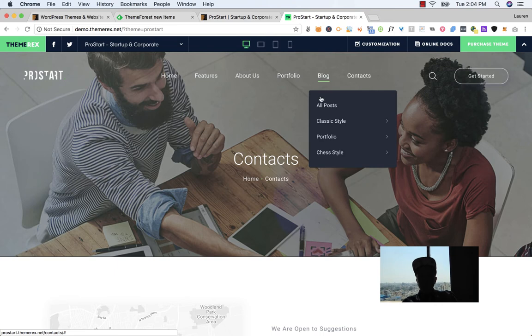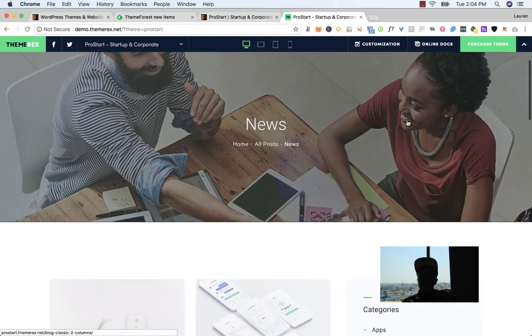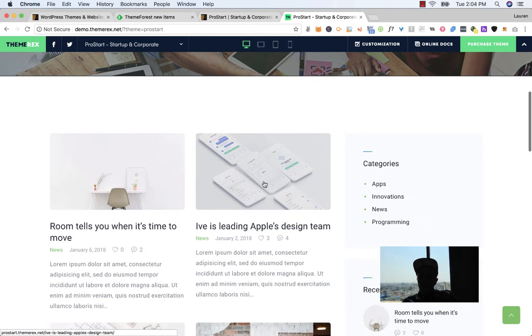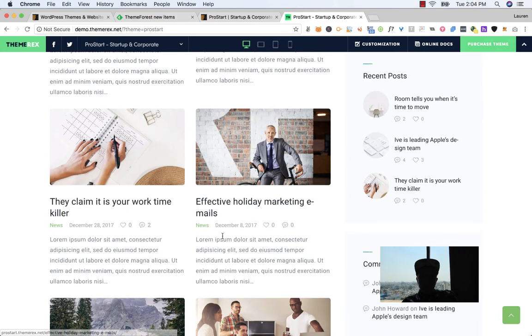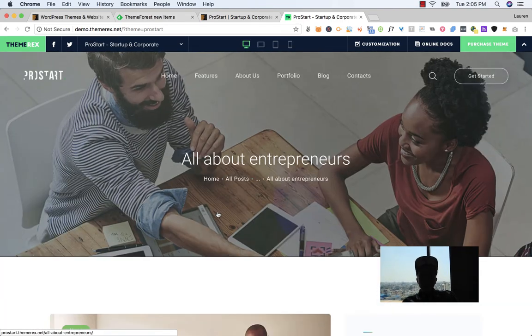Let's go to the blog page. This is always one of my favorite pages on the site because I think it really tells you a lot about the quality. So here we have a two-column theme with a sidebar, and it looks nice, clean, and good. Let's go into the actual page.